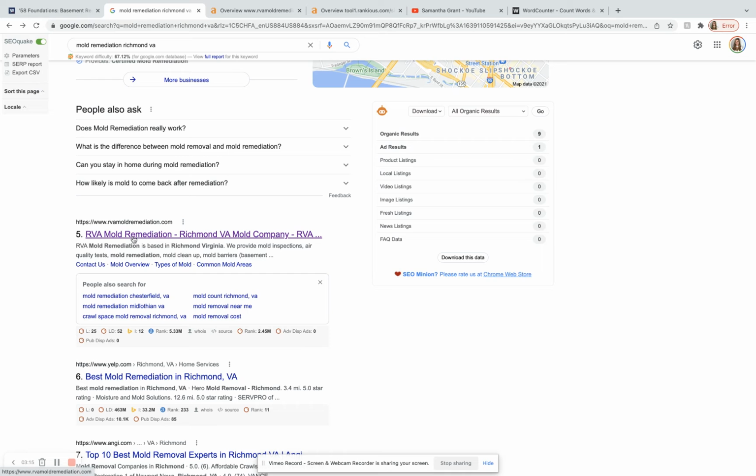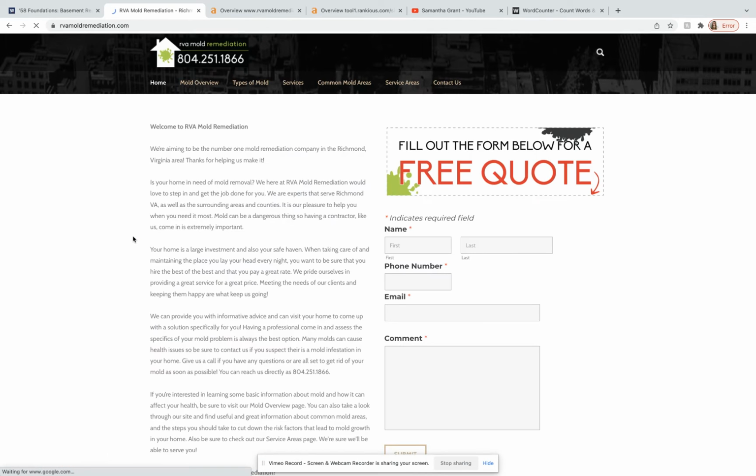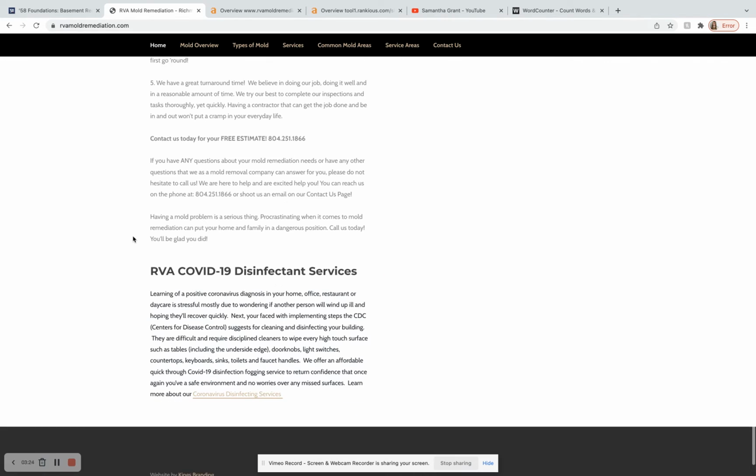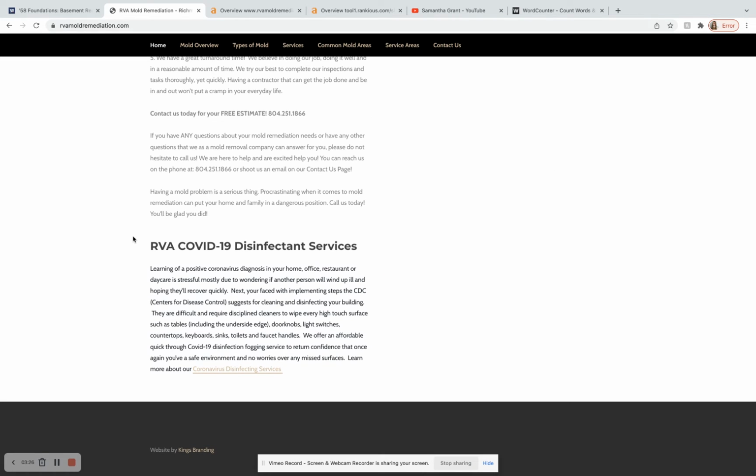And so right here, we can click on the number 1 company page that comes up for this keyword. And we can go through and see that they have a decent amount of content, but they have less than you have. They actually have 887 words. So you've already beat them out with the amount of content. We want to make sure that you have those keywords like they probably do.